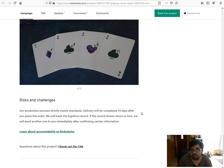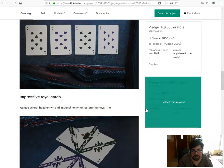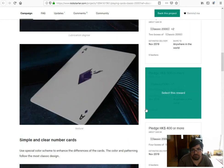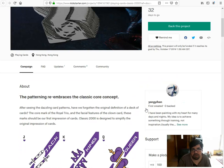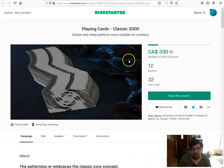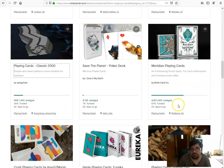Don't know what the name Classic 2000 has to do with anything. Don't know who's producing it. I think it's okay that the faces have some nice colors. But then the backs, they have like no color. It's gray. It's dull. No idea who's producing it. And I really could care less. And I don't think it's going to fund.